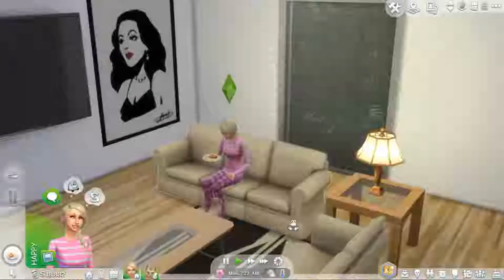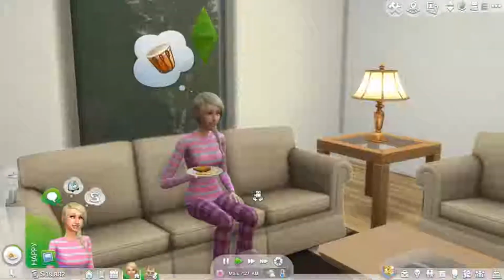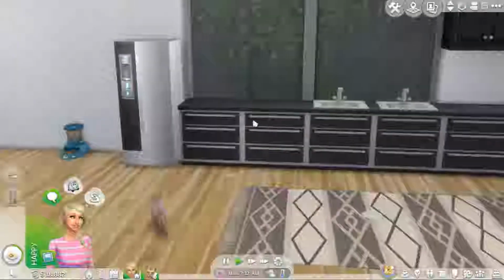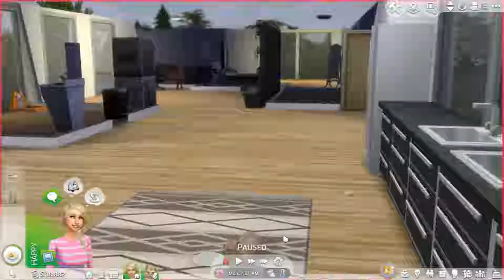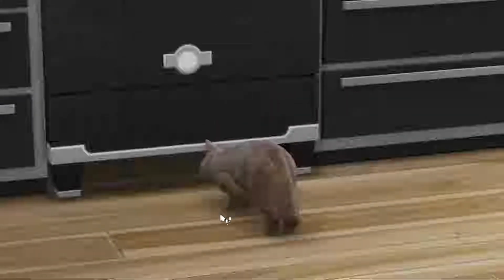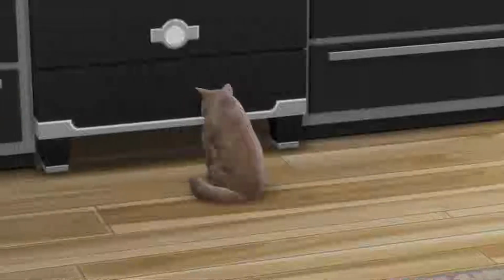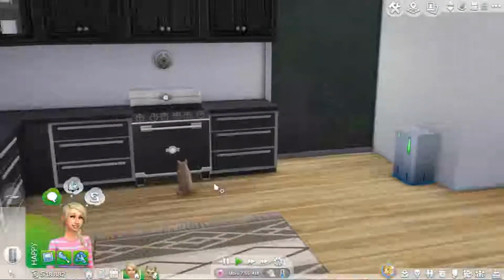Mr. Snuggles is here. Looks like he's just ready to beg Mom for some more food. She's laughing at Mr. Snuggles, probably. Mr. Snuggles is just running. He's like, I'm so hungry, Mom. And well, he's purring. Listen to him purr. I'll bring him close. I think you can hear him purring. Well, he was purring. Maybe not anymore, but he was purring.